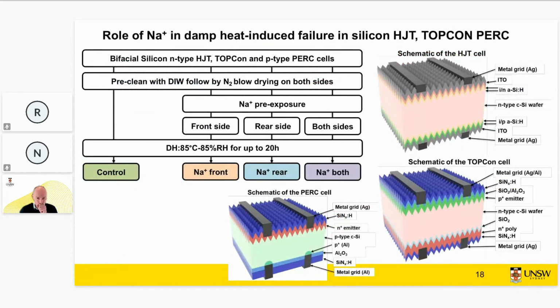So what we did was basically expose 3 types of solar cells, PERC, Topcon, and heterojunction, purposely to sodium chloride. We just used a salt solution. We sprayed it on the front, the back, or both sides of the solar cell, and then put the solar cell in damp heat testing. So it's quite an aggressive test, but I will show you that it's quite an effective test to qualify the relative sensitivity of your solar cells.